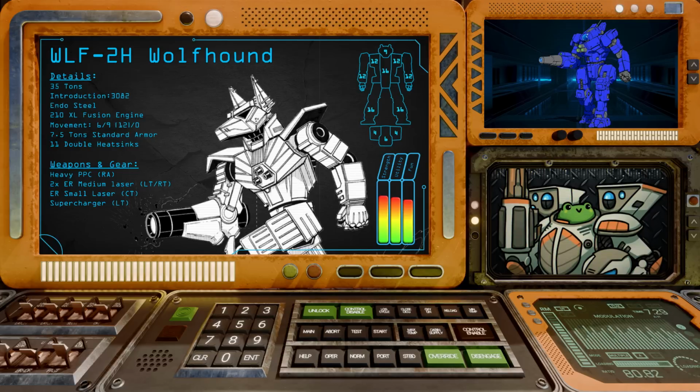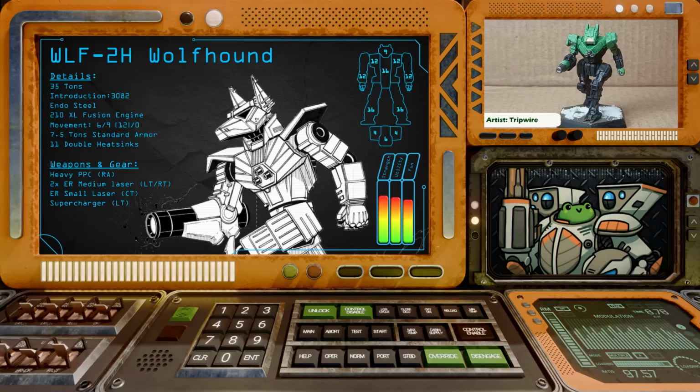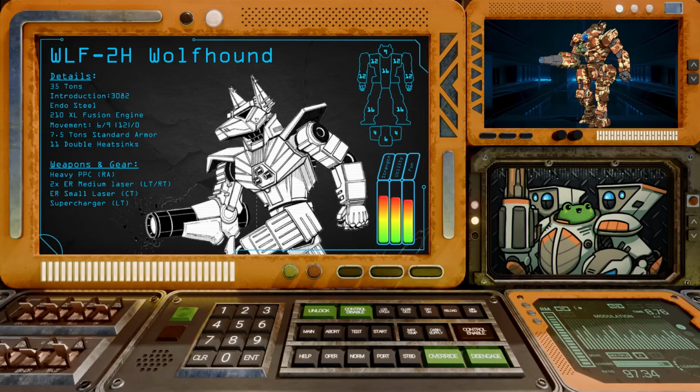To add insult to injury, it could fire that heavy PPC consistently on the run thanks to the 11 double heat sinks. Backing up the heavy PPC were a pair of ER medium lasers split between the left and right torsos, and finally, thankfully, an emotional support ER small laser was installed into the center torso. The downsides from all the advanced upgrades, especially the AES system, included a high price tag and the cost of maintenance that made it unlikely in the short term for the 2H to be adopted widely. Still, some 2Hs did see deployment along the Lyran Guards, Sky Rangers, Crescent Hawks, and even the Wolves in Exile.